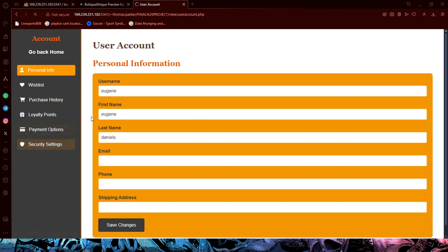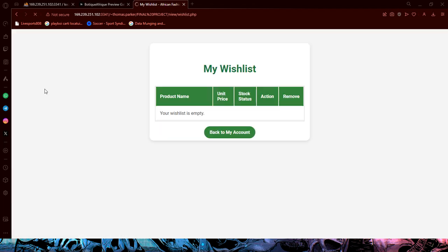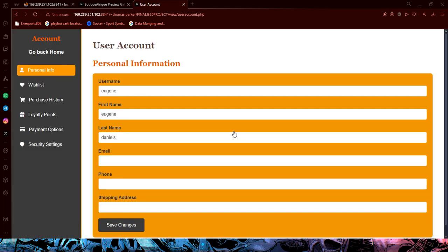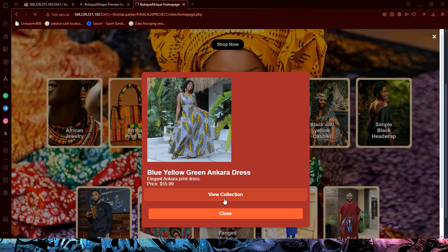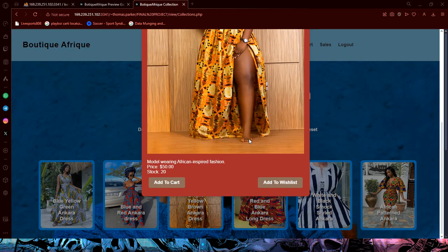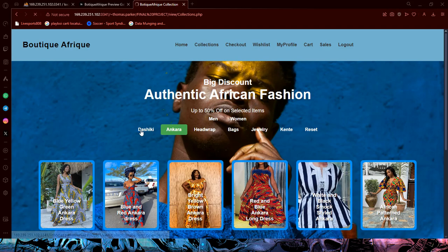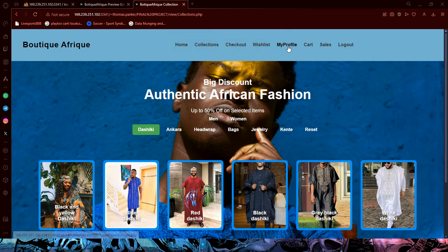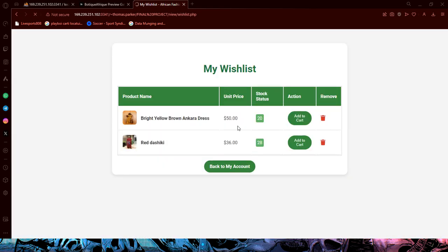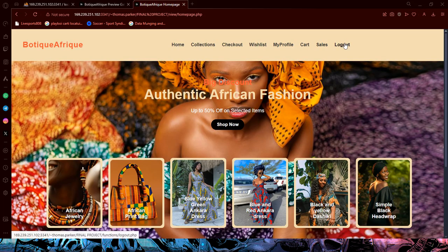You can also update your password here, and you can view your wish list from here. But as of now, the wish list is currently empty. Let me just add something to it. Add this to wish list. Okay, and now as you can see, the wish list is populated with the two items and their respective amounts, even the decreased amount. So we'll go back home and log out.